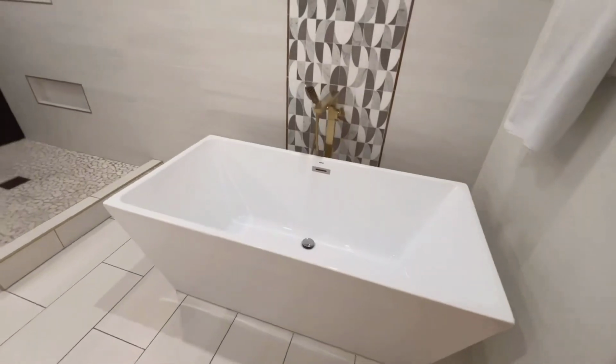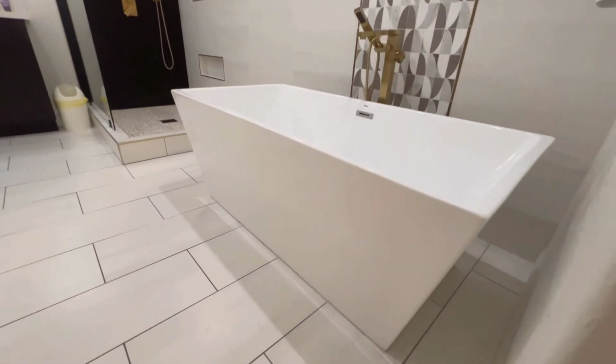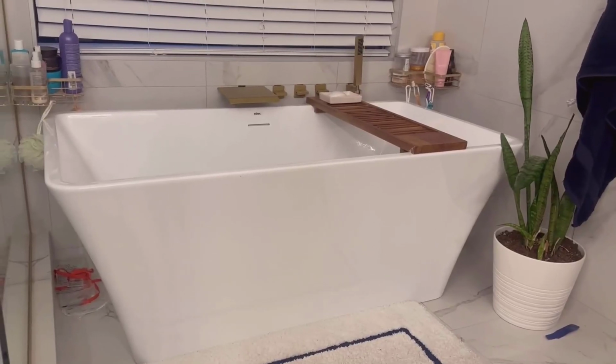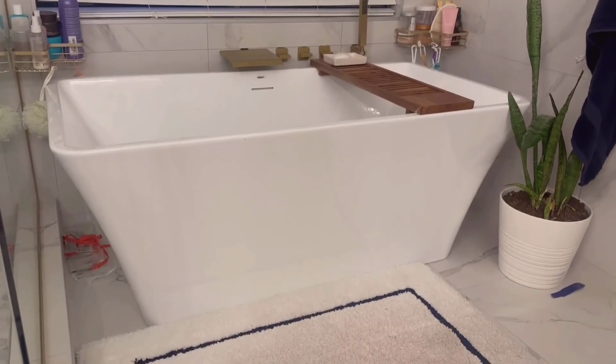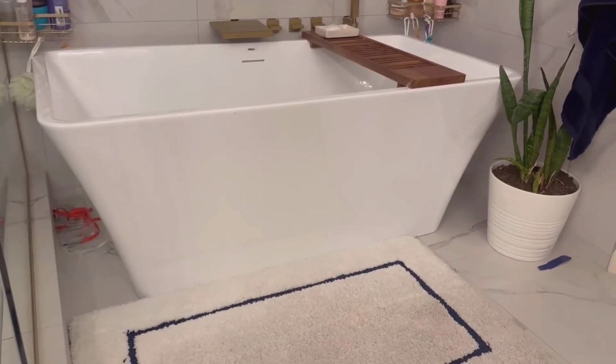There's also this overflow feature, a small linear slot near the edge that acts as a safety to prevent water from spilling over the edges if you fill too high. It's a minimalist style, so it doesn't stick out or look clunky at all. I find this kind of detail useful because you can enjoy a deeper bath without worrying about making a mess.